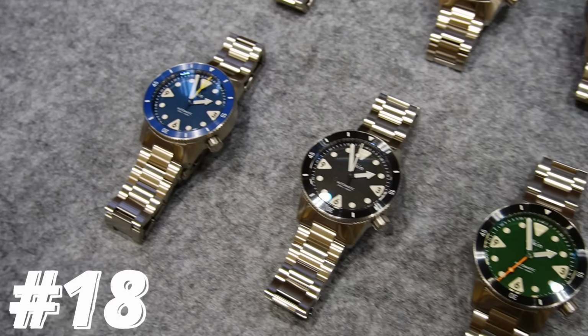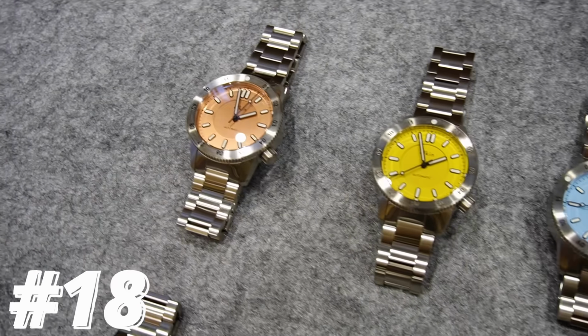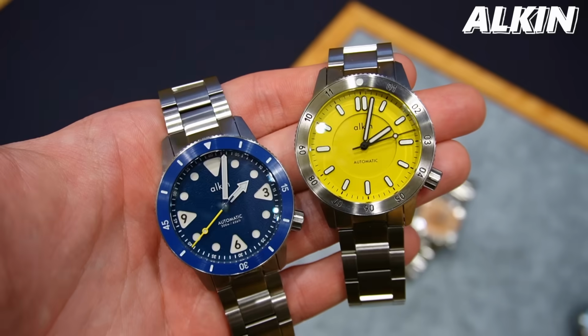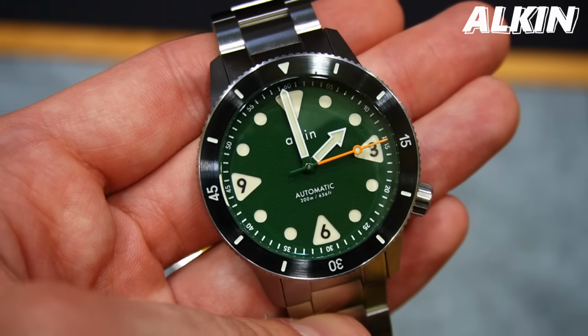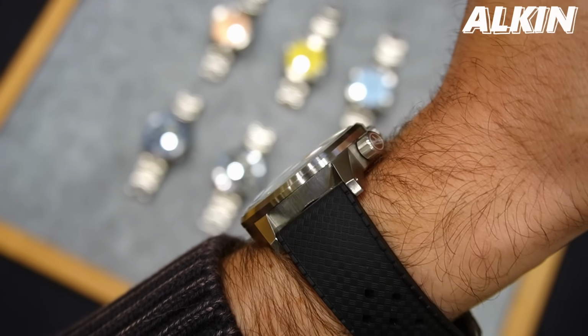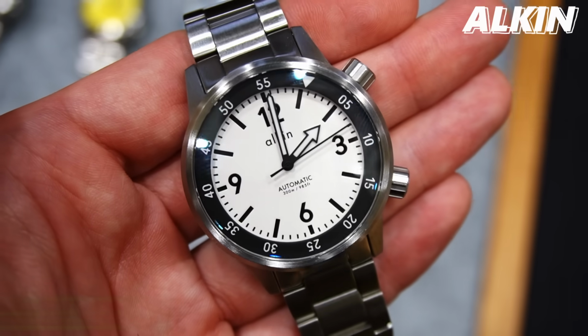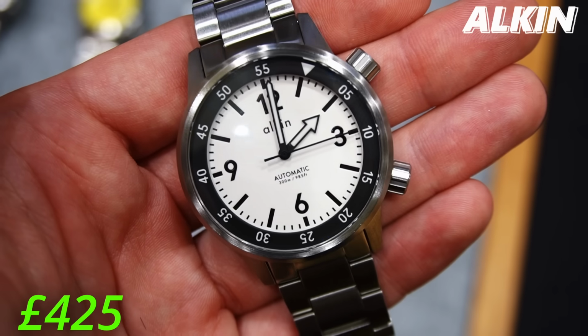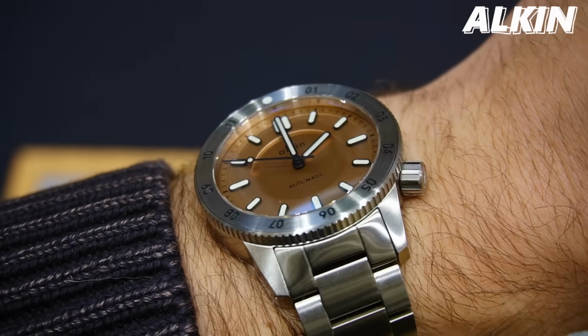On the flip side, a super underrated British brand is Alkin. These guys combine two things that often don't mix together: minimalist designs with proper tool watches. Now they have two models in the catalogue, a compressor style piece and a traditional diver. My favourites are the brushed copper Model 3 with a dual time bezel and the full lume dial Model 2, both of which have super clean designs with great legibility, and the price point here is super competitive.